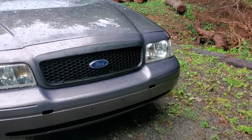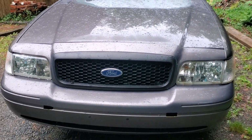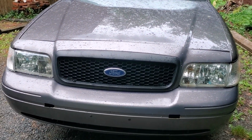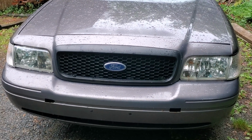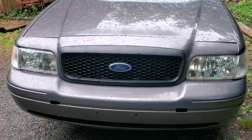Besides those main couple of issues, there's not a ton wrong with it. Yeah, you're probably going to have to get the rocker panels patched once again in another year or two, and a couple of other things are going to have to get done. But like I said, it's been a great car.